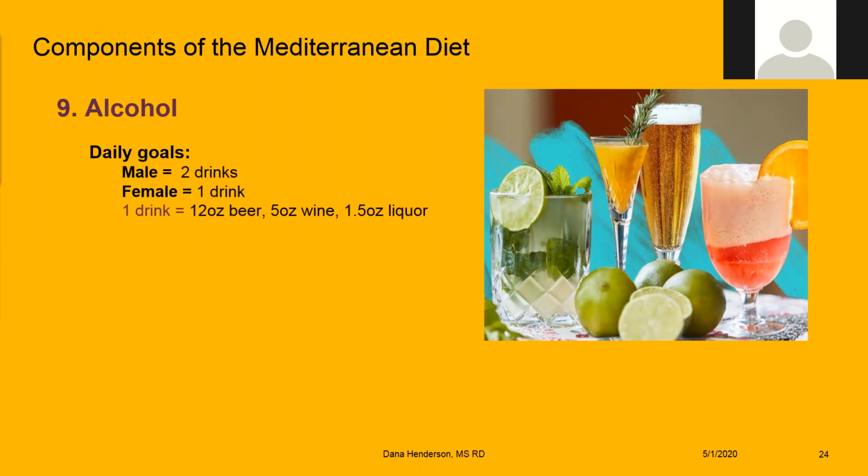And alcohol. This piece is one that I have become more recently acquainted with based on some research I have done. The daily goals for the Mediterranean diet are alcohol in moderation. So for men, that is 2 drinks, and for females, that is 1 drink a day. These do not add up. This does not mean you get to save your 7 drinks, for women, and do it all on a Saturday night. We are aiming for just that nice moderated intake.